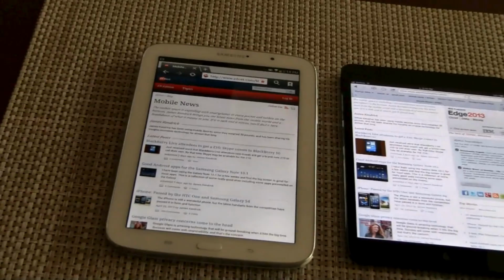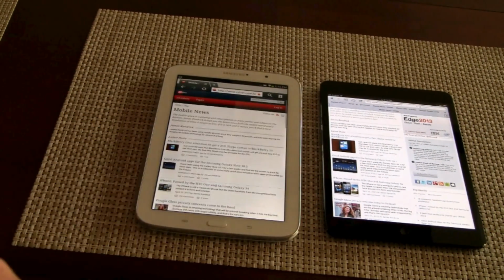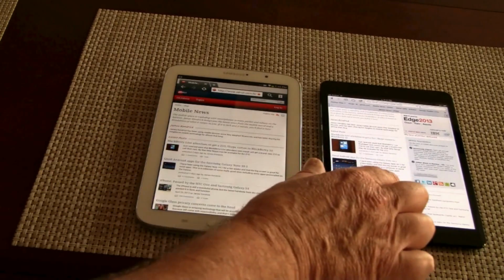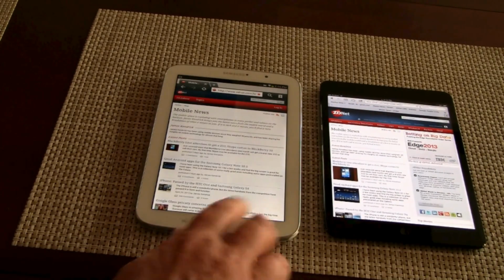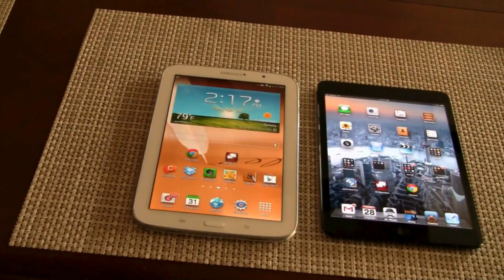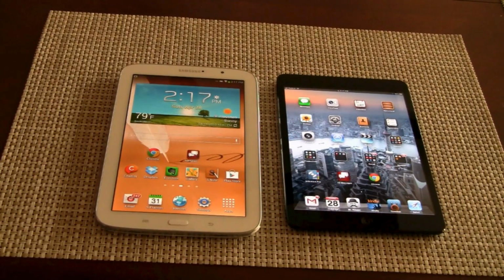Back up so you could see them both. Very fast scrolling, smooth. And this is the default browser on the Note, as is the Safari on the right. But they both work and operate fast, smooth, and very nice.